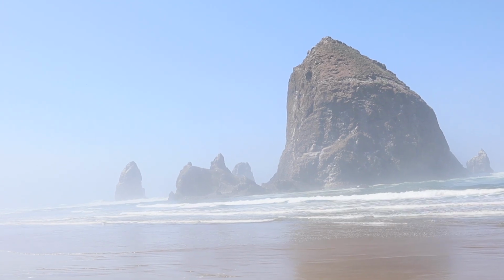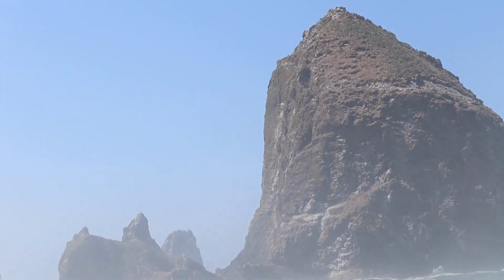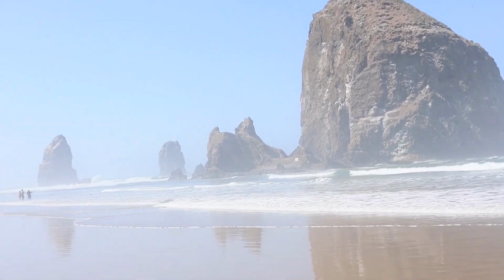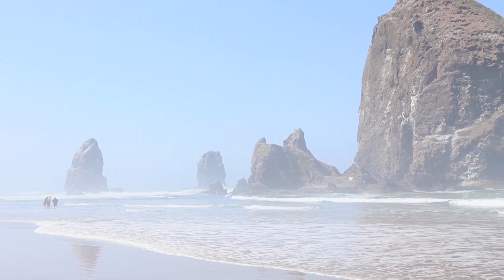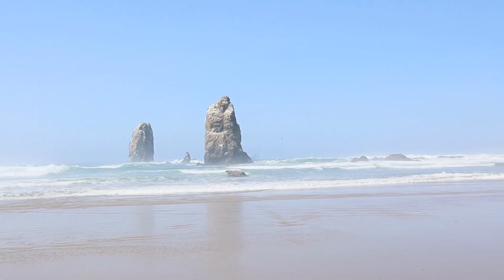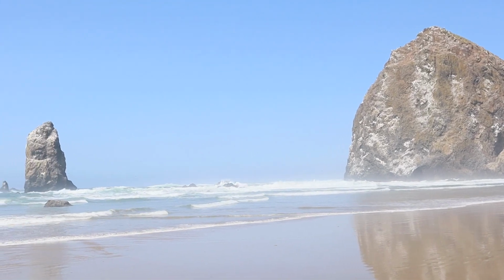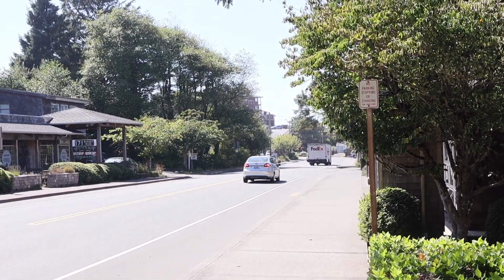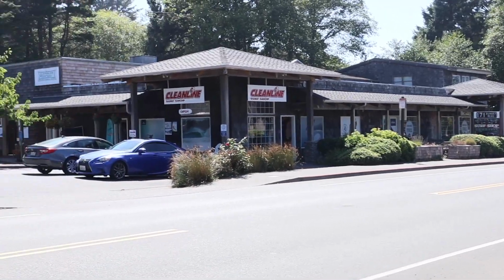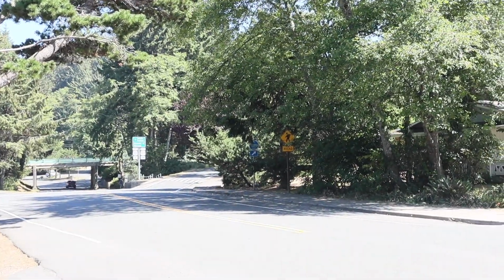Here's a close-up view of the Haystack Rock. Downtown Cannon Beach, Oregon. And there's 101 right there on the bridge.